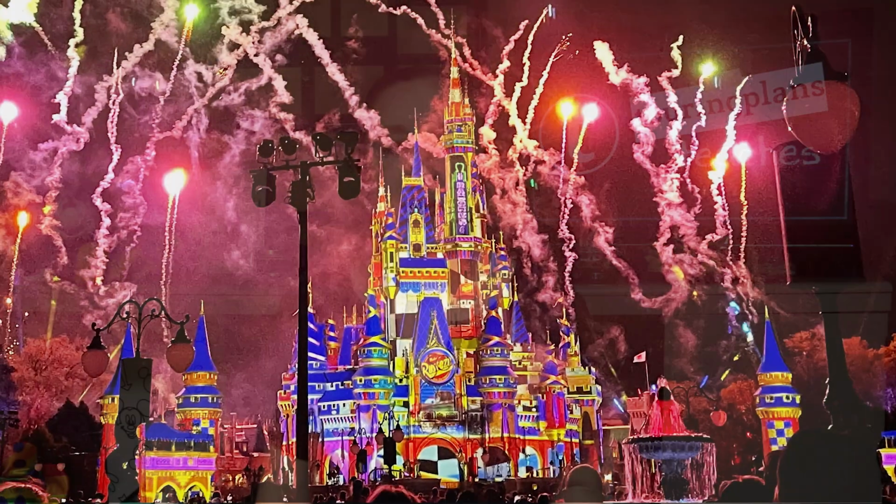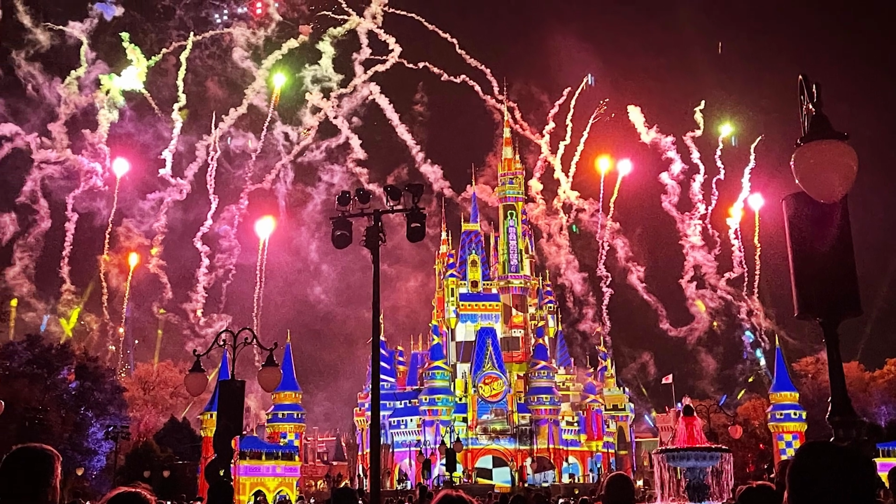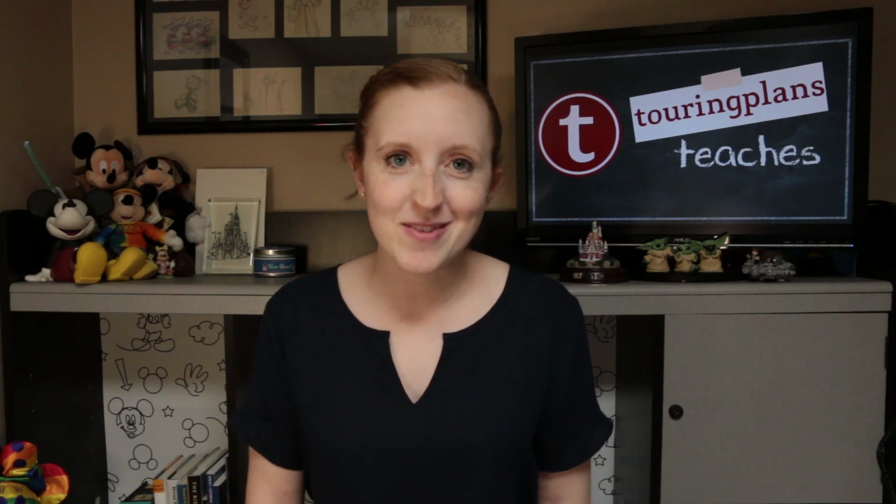And then at night, you have Disney Enchantment, which is the fireworks and projection show on Cinderella Castle and Main Street. This gets really, really crowded. If you want a good spot, you have to get there early. But the good news is you can go pretty much anywhere on Main Street and be immersed in that action at the end of the night.